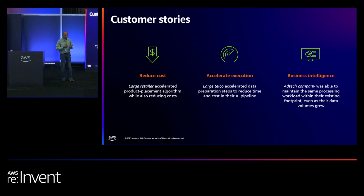We have deployed this with a large telco, where the telco has an ETL pipeline feeding an ML pipeline and wanted to be able to run their jobs cost effectively in a Databricks environment. And we were able to deploy Rapids Spark in that Databricks environment to reduce their overall costs.